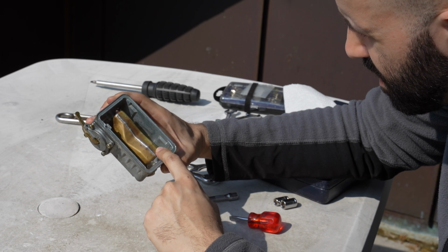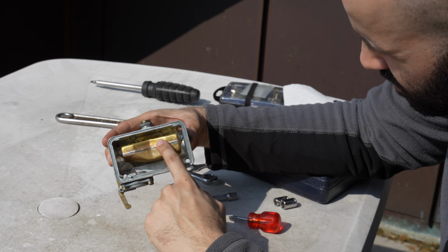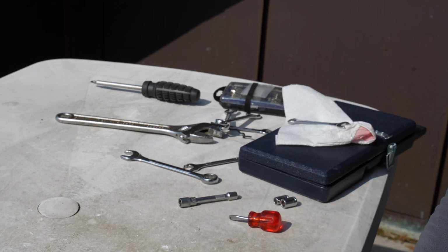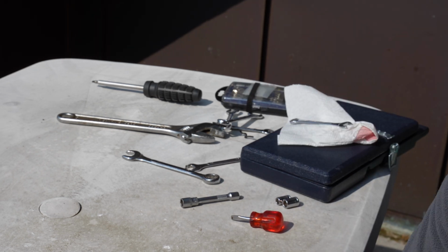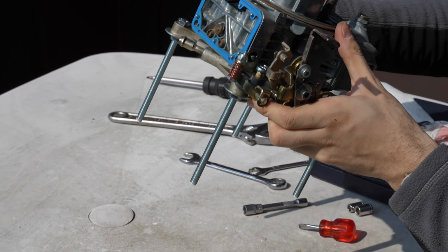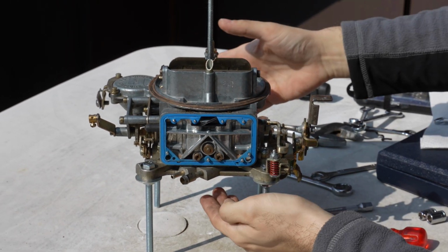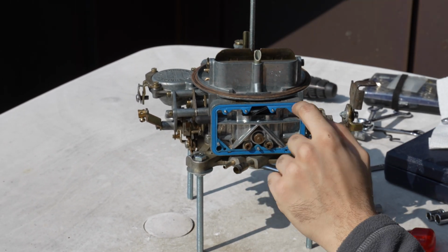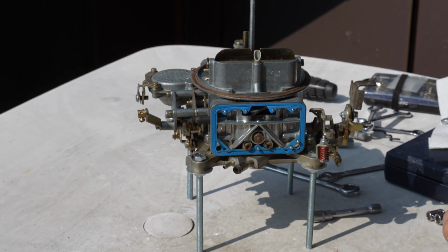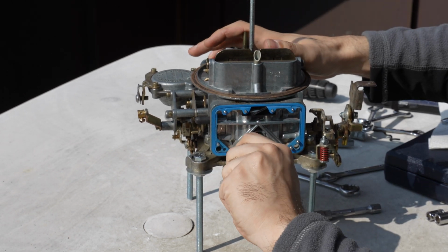Also, this was never the issue. The floats, I already adjusted them on the car. They were right, so no problem here. I'll put this to the side, into the box. And then let's pick up the carburetor without the fuel bowl. Here it is. Okay. It has a blue gasket, which I think is reusable, so this is a good thing. I will just take out the jets because that's what interests me. What jets are in this carburetor?